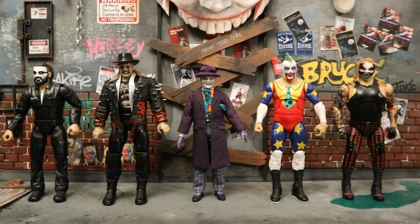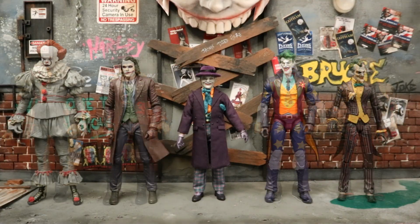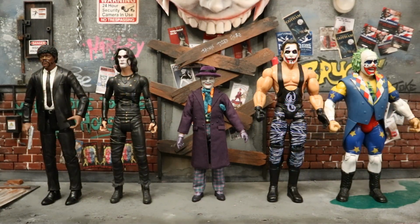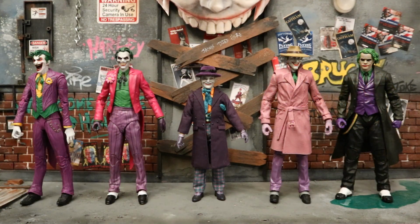Then with both some Jazzwares and Mattel wrestling figures. And now with some NECA and DC Direct figures. Next with some Diamond Select Toys and Jack specific wrestling figures. And finally, with some McFarlane DC Multiverse Joker figures.